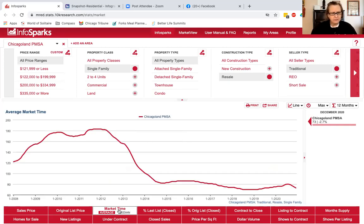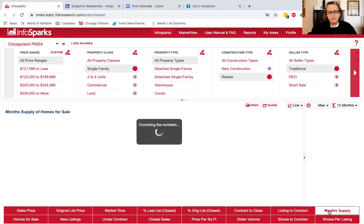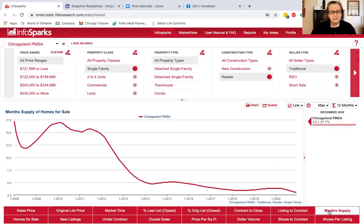The market times have taken a deep dive, starting to come down. Month supply of inventory, the rule of thumb is six months. Month supply of inventory takes the ratio between the number of properties that are on the market versus the number of properties that are going under contract. And the rule of thumb is if you have six months or more of inventory, then you are in a buyer's market. If you have six months or less of inventory, you are in a seller's market.